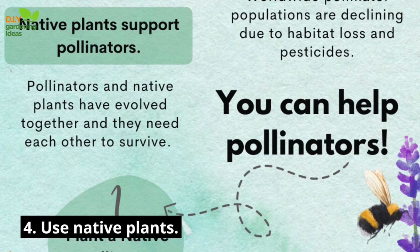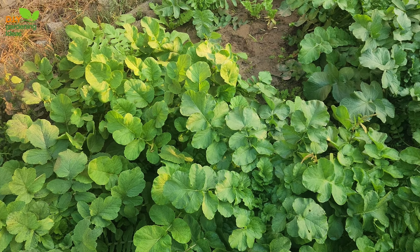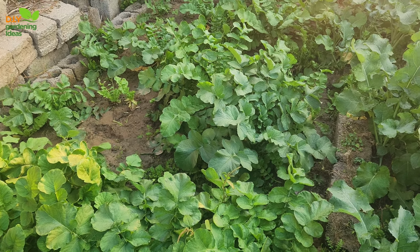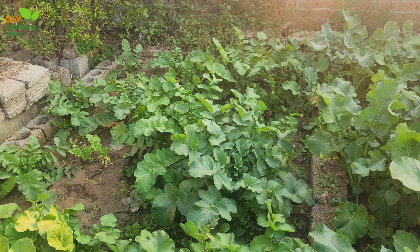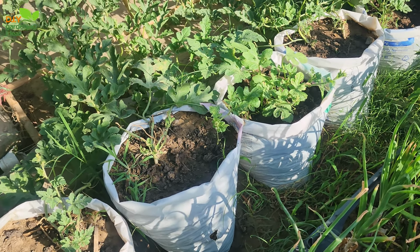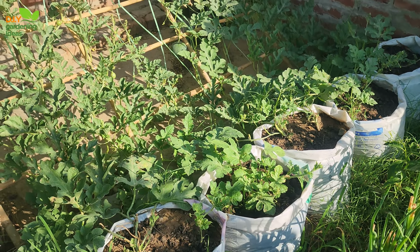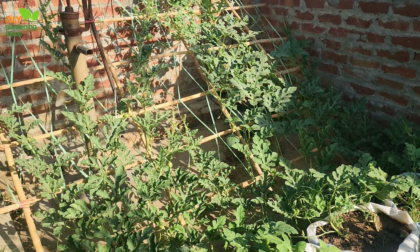4. Use native plants. Planting trees and flowers that are native to the area encourage more beneficial insects and require fewer resources to thrive. Native plants should always be the first choice. The long-term benefits of using native fruit trees, plants, and flowers are priceless. When we plant trees in our garden that are native, we improve the health of our landscape.